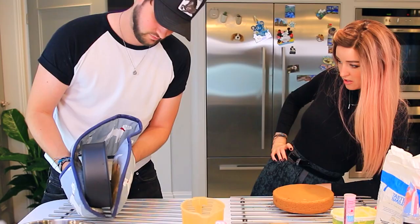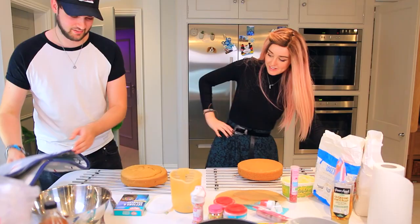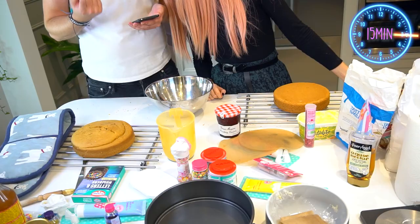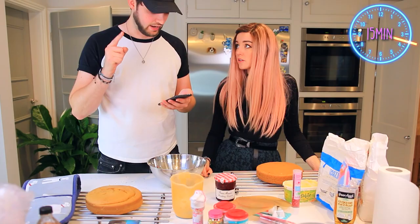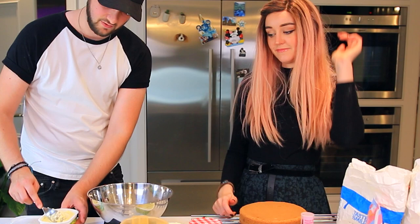Whoa! Oh! Help! Okay, it looks good. They're quite flat. They look good. No, that's fine. I think that's as high as you want them to go. Mine's upside down. All we do is whisk together some butter and icing sugar. You do yours first. Why? For experimental reasons. Okay. This is like a nice hand warmer.